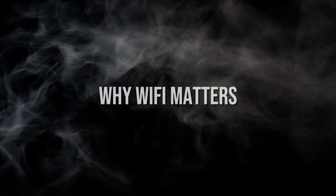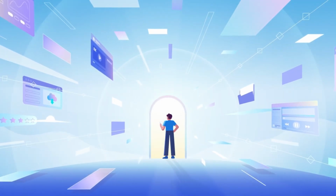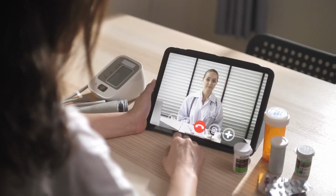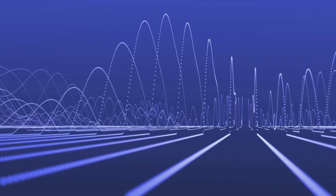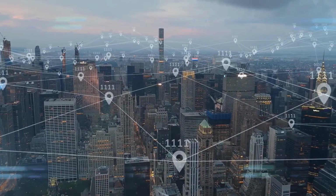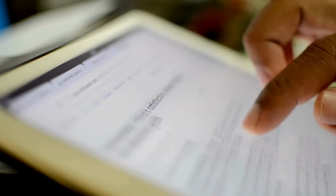Why Wi-Fi matters. Without Wi-Fi, the modern digital lifestyle would collapse. Think about remote work, online education, telemedicine, streaming entertainment, and even social interaction. All of it depends on stable, high-speed wireless connections. Wi-Fi allows people to move freely while staying connected, making it a cornerstone of both productivity and leisure. It is one of the invisible forces that defines our era, as essential as electricity or running water.